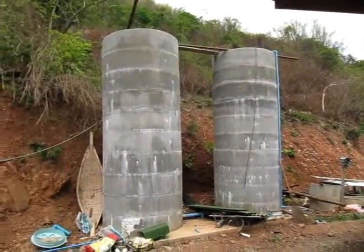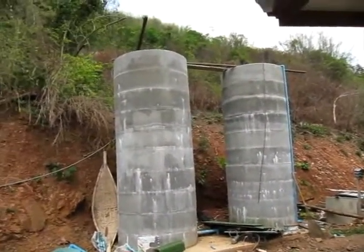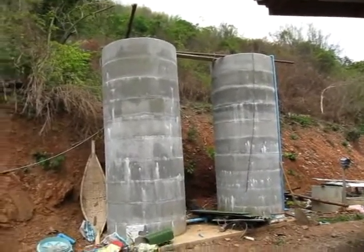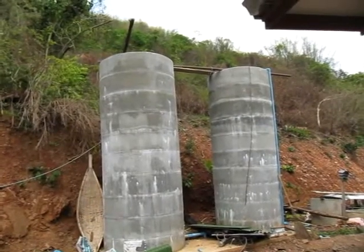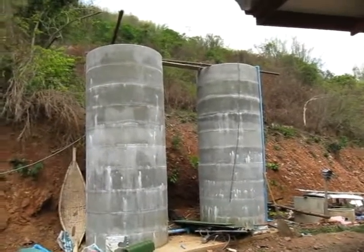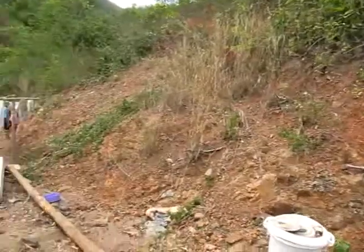We need to be pretty self-sufficient here. These are the water towers. Pretty much all the water for the house has to be brought up, either pumped up or brought up by tractor. These hold probably about 15 tons. That'll last us probably about 3 weeks, I think, with normal use.